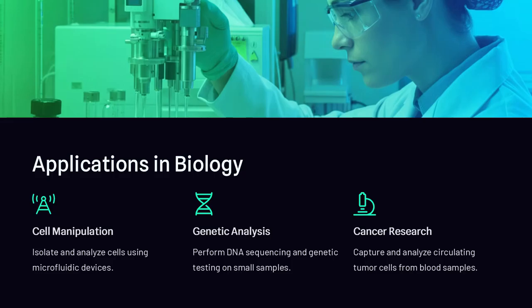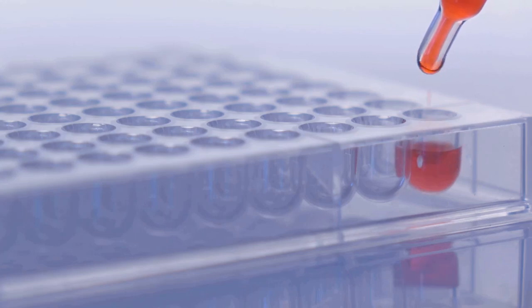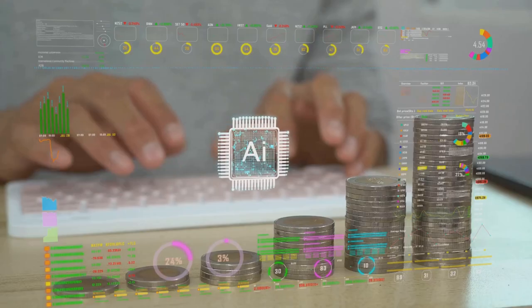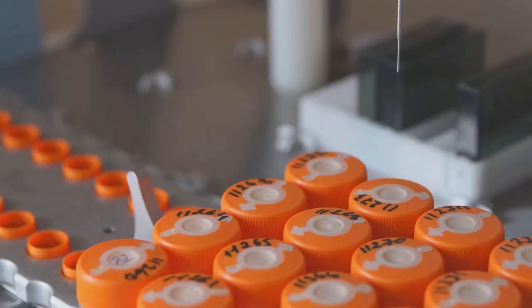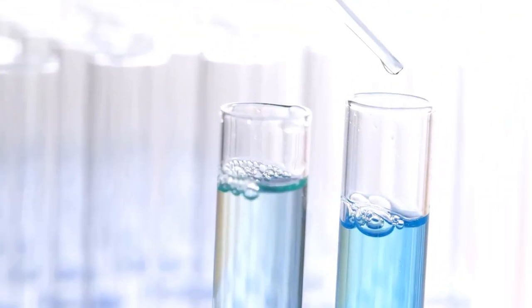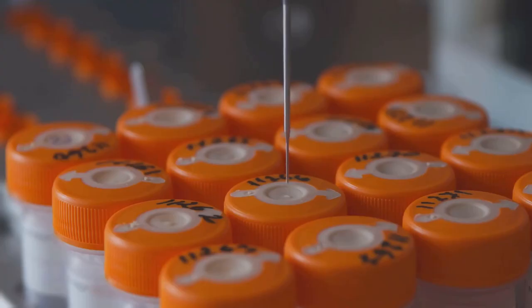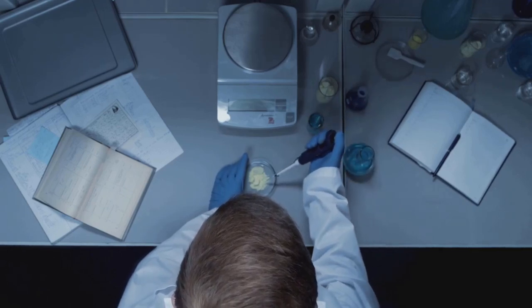Microfluidics has revolutionized point-of-care diagnostics by making it possible to run complex tests on-site with minimal equipment. Using just a few drops of blood or other bodily fluids, microfluidic devices can test for infections, measure glucose levels, and even detect diseases like COVID-19. These devices are portable, fast, and highly accurate, providing results in minutes instead of hours or days. By shrinking the entire laboratory process onto a chip, healthcare providers can deliver immediate, personalised care without needing a full lab setup.